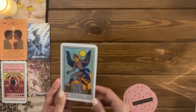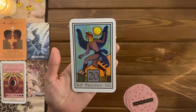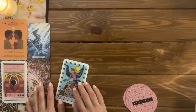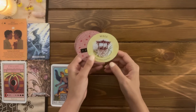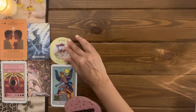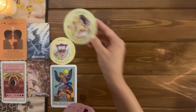And you have the 20th moon mansion that is ruled by Jupiter and Mars in Sagittarius with precipice. Very interesting. Okay. Let's take a look at your tea leaves. So you have, well, family wishes coming true. Really cool. So nice to see. You have angel, spiritual guidance, protection from harm.